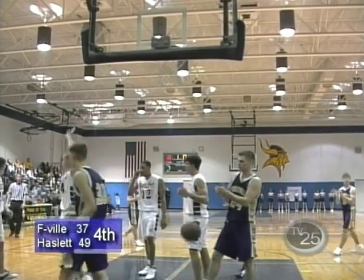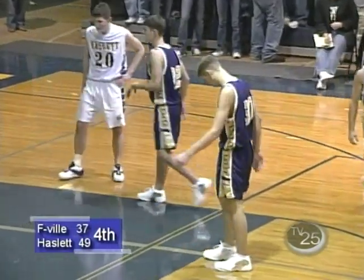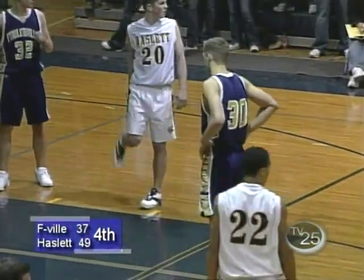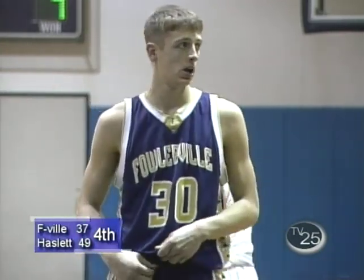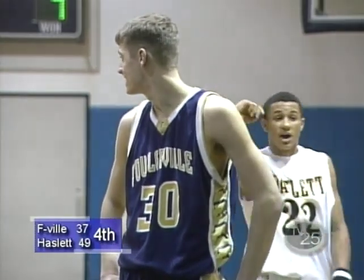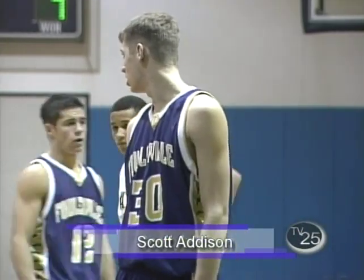But are they going to give him the continuation? I believe they did. They gave him that basket. The last time I checked, the NBA and high school are a little bit different. This is true. Nonetheless, good play there by Scott Addison. He battled hard there. Yes, he did. And he made the basket, which shows a lot of toughness there. You know, he's getting hacked all over the place, and he's got enough composure to make that shot.